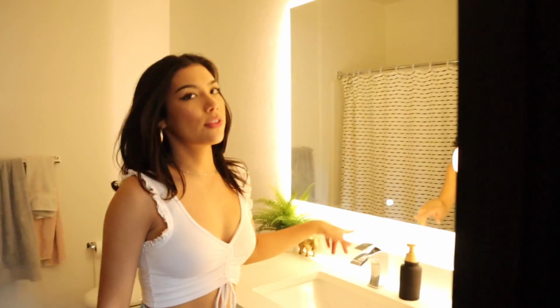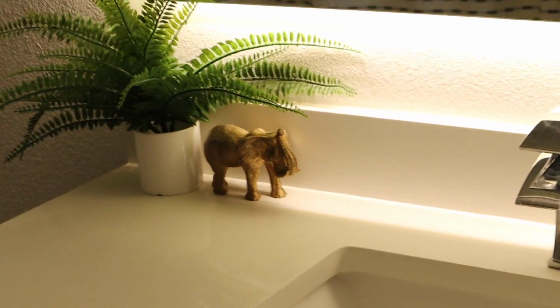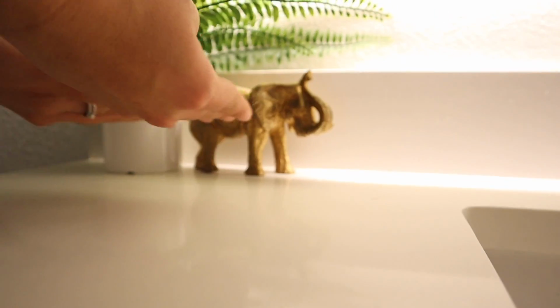And then in here we have another bathroom. Same thing with the touch mirror light. This is more like Diego's bathroom, but like we both use it. This is the one I actually shower in. The best thing. As you can see, this is Diego's decor piece.